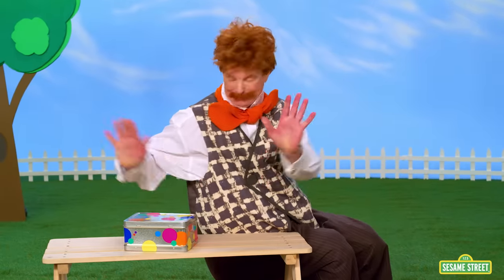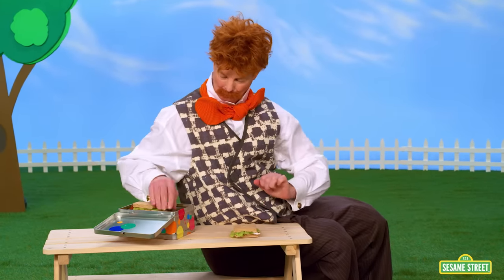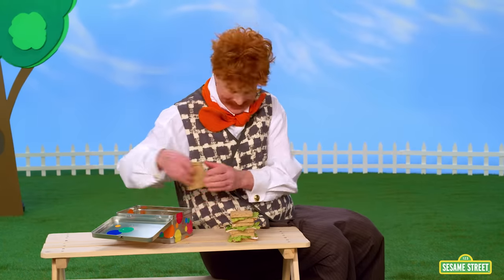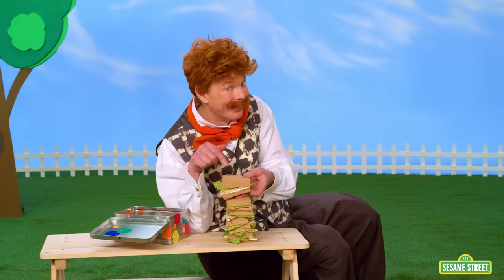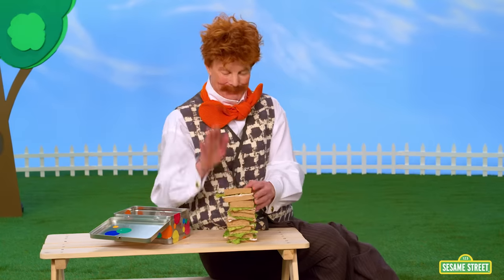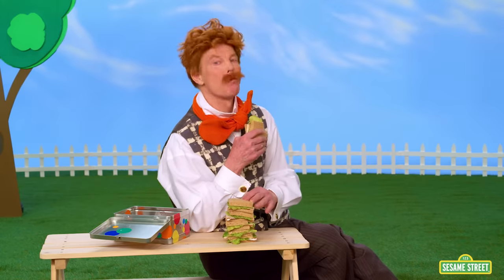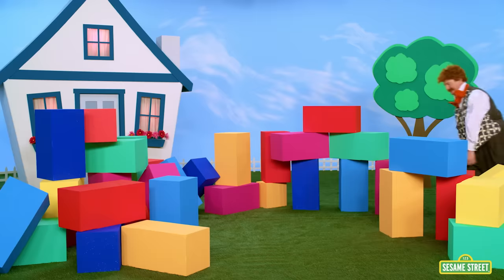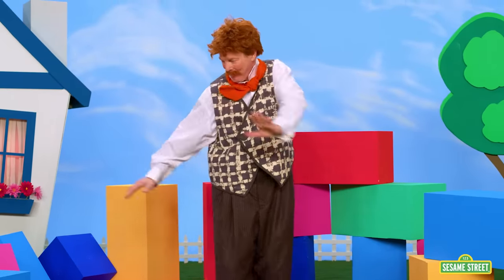What's he got now? Is that a lunchbox? He's making a sandwich tower. Mr. Noodle, you can't make a block tower with sandwiches. Mr. Noodle, we want to see a block tower, not a sandwich tower. Looks good, though. Yes! Those are building blocks. You got it, Mr. Noodle.